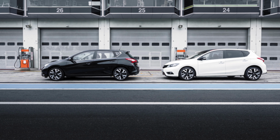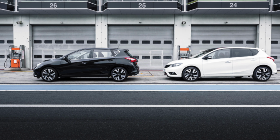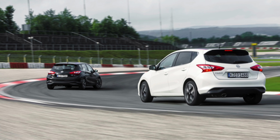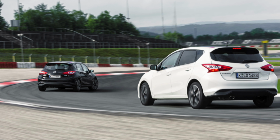This also extends to the cost of individual repairs, such as new brake discs and pads. You can find all the prices on Nissan's website. Having your Pulsar serviced by a Nissan dealer means you also get the benefit of the 1 year's worth of European breakdown cover included in the price.